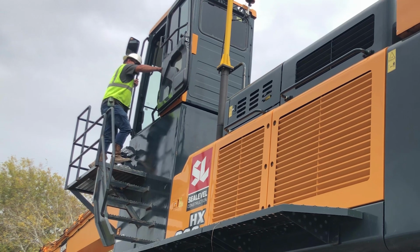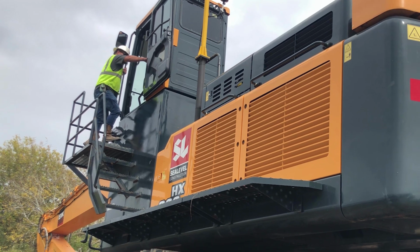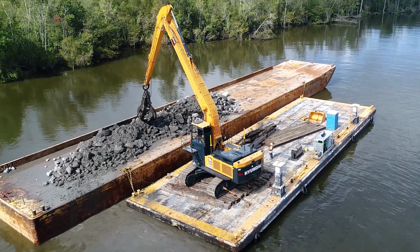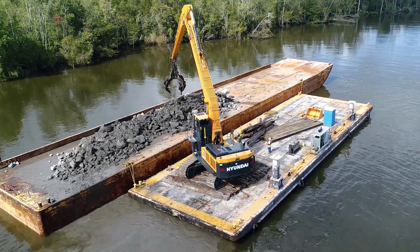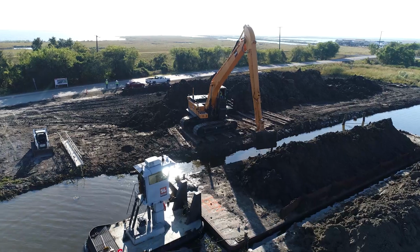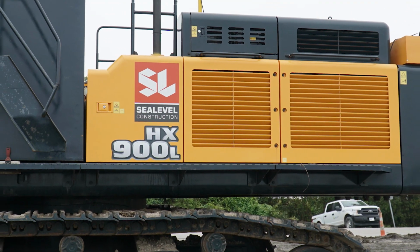We looked at several machines when we were deciding on the purchase of the Hyundai. There were several factors that went into our decision. Obviously, price, availability at the time, what options and features came with the machine, the capabilities, the lifting capacities, all those factors went into play. We purchased the Hyundai 900L excavator.